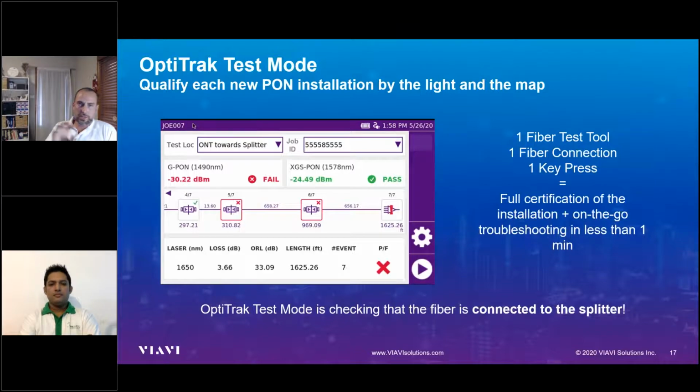Okay, within the Optimeter, we have a new app called OptiTrack. What OptiTrack does, you would tell it where you are as in a test location. Are you at the ONT side? Are you at the splitter side? And which direction you're shooting, okay? You give it the job ID number, and that's all it takes. You inspect, clean the fiber, you plug it in, you get a GPON reading or an XGSPON reading, depending on what services you have running on that fiber. You get the light level results.